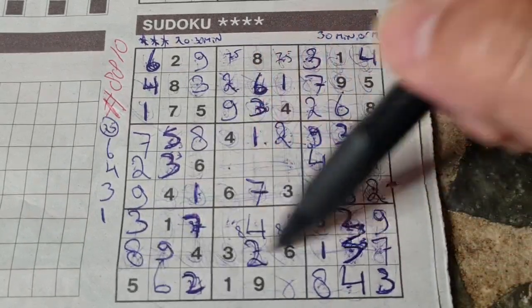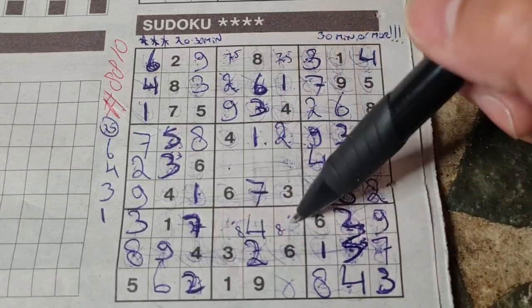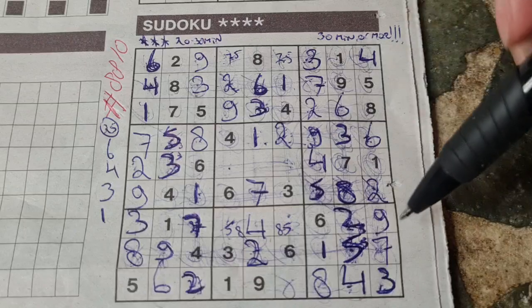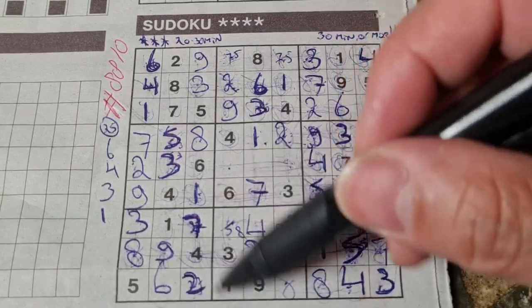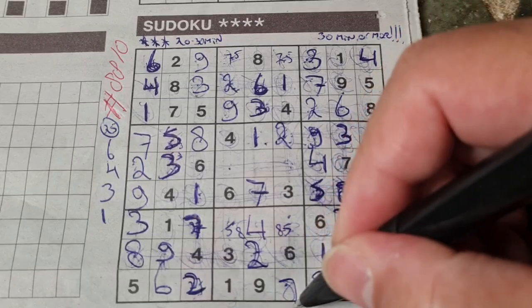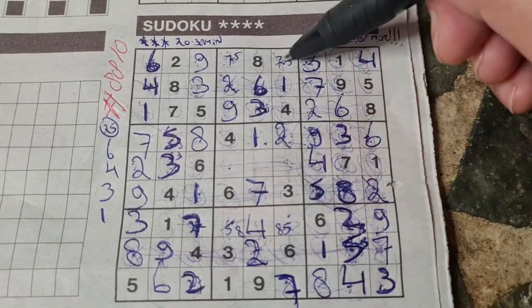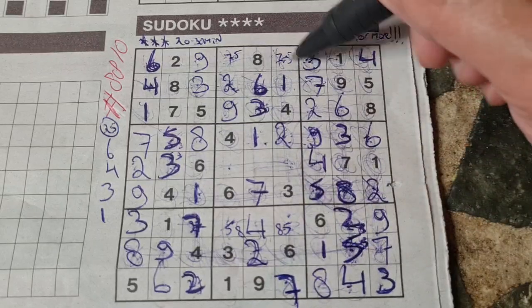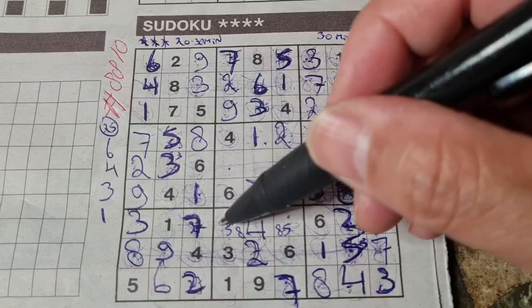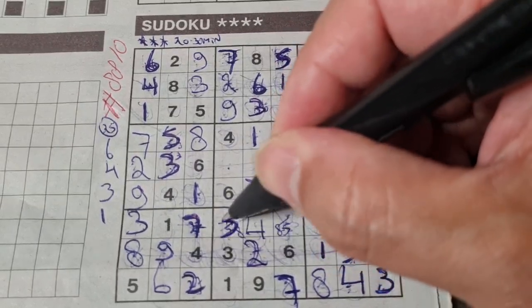5 in this row. 5 in the last row. 5 in the row above, so in that row. Only 2 places left. The 5 goes together with the 8 as a pair. So 1 digit left in this big square. The 7 is missing here. 7 and a 5, we have a 7 now in this column, so no 7 there. 7 should be here. 5 goes there. 5 and 8, we have a 5 in this column, so no 5 there. 5 should be here. 8 goes there.